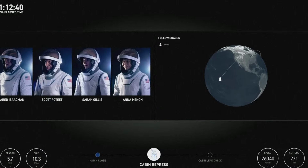Yeah, and actually the info that you were talking about, you see it there on your screen live with that telemetry in the bottom left and bottom right hand corners. We can see the Dragon capsule and the suit pressures continuing to rise. It is incredible that we've only been in the EVA for 1 hour and 13 minutes. It flew by so quickly. 6 on cabin pressure, approaching 1 psi on PPO2. I'm sure for Jared and Sarah, it flew by even quicker.